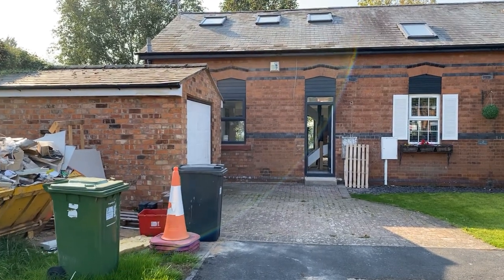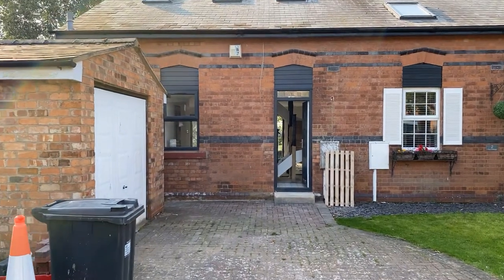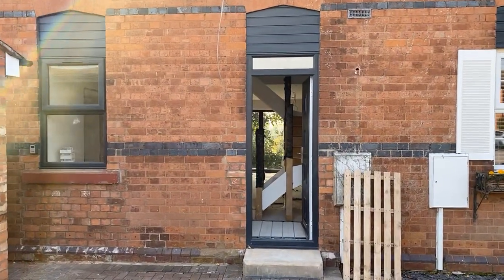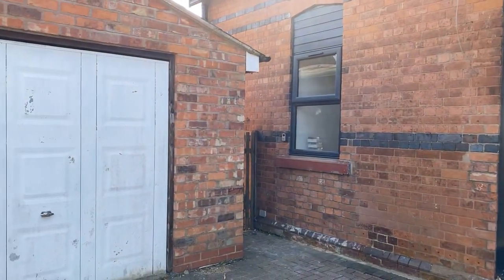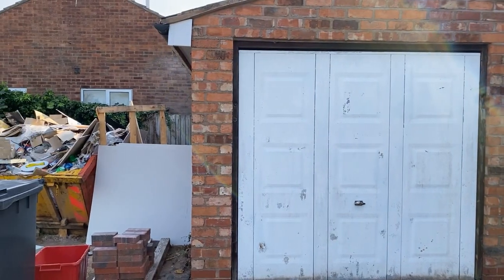Welcome to South View, Curlieu Lane in Hampton Magna. This incredible former pump house has now been converted into a two double bedroom semi-detached property. It's located at the head of a cul-de-sac within easy reach of local schools and amenities, with off-road parking for two cars, and it benefits from a single detached garage.